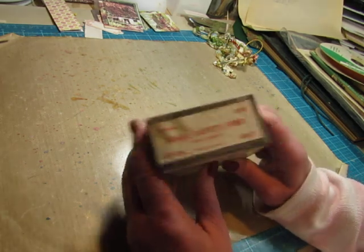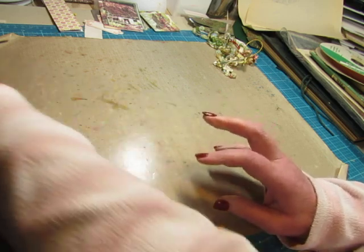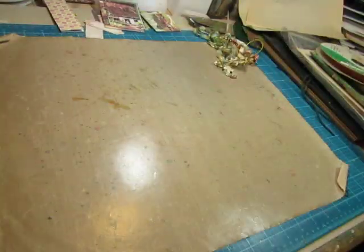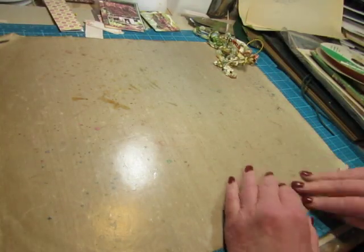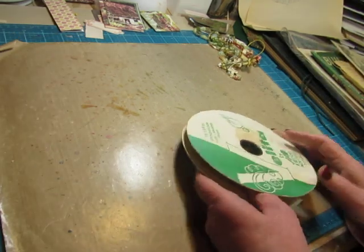And he didn't charge a whole lot. He charged me $5 for this box. Tell me what you think about those. Everything else came from the same vendor.